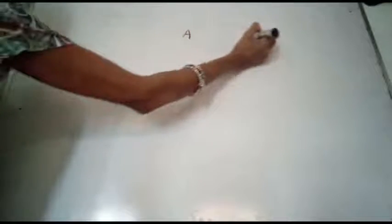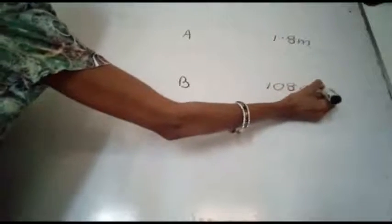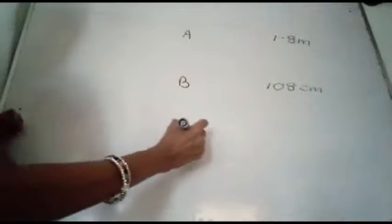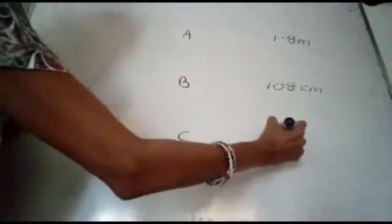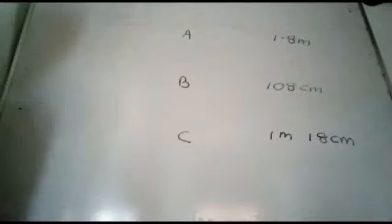Three workers A, B and C were digging a drain. The depth of the drain completed by each worker is given below. A, 1.8 meters. B, 108 centimeters. C, 1 meter and 18 centimeters. Which worker has done the least amount of digging? Explain your answer.